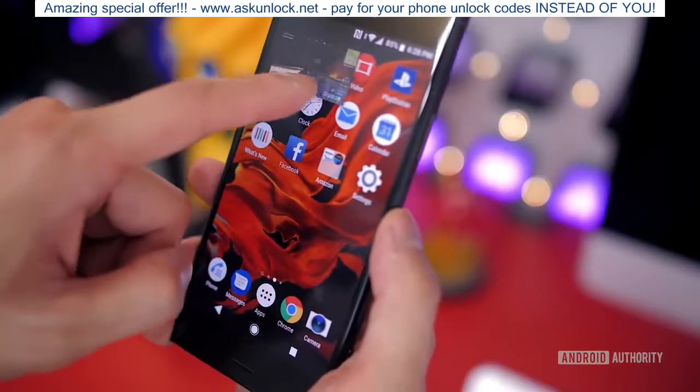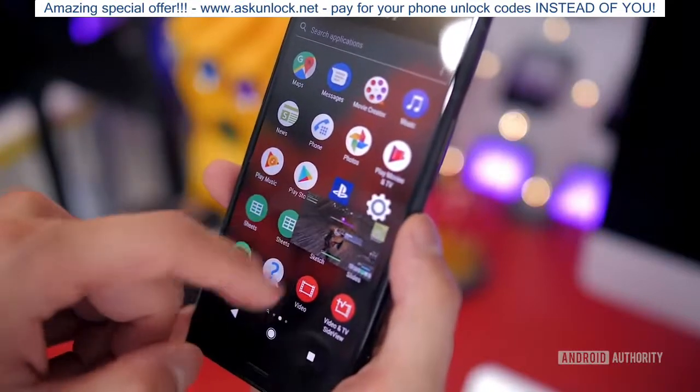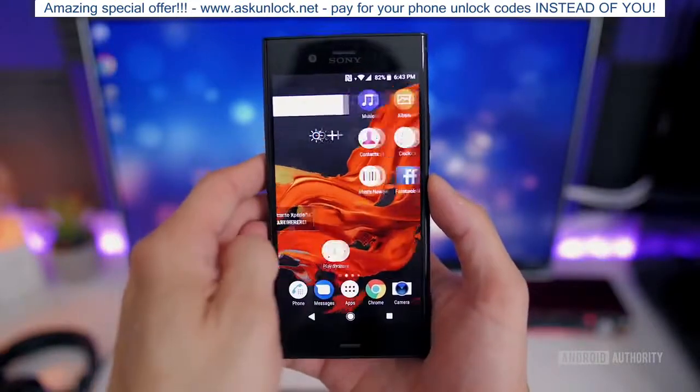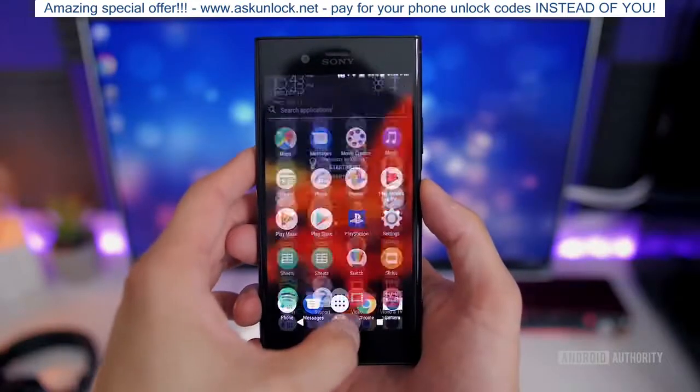The only thing I really don't like about the software experience on the XZ1 is Sony's skin on top of Android. While it is very light and very close to stock, it hasn't really been updated to fit the aesthetics of Oreo, so hopefully Sony updates that soon, because right now it does feel a little bit outdated.